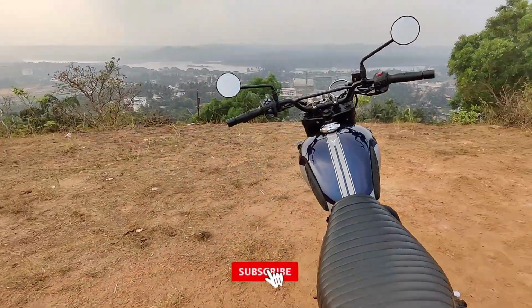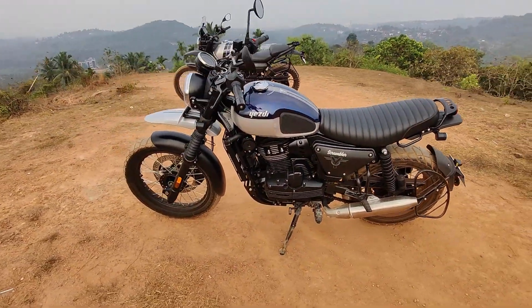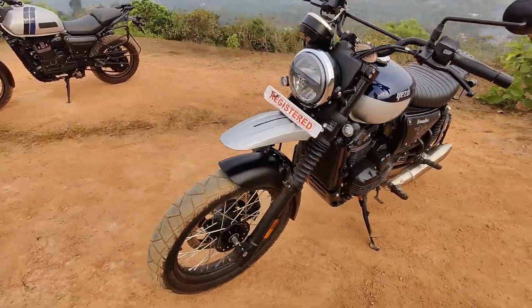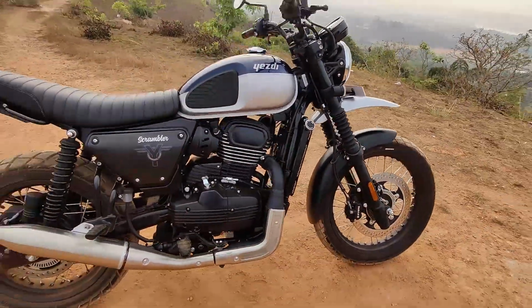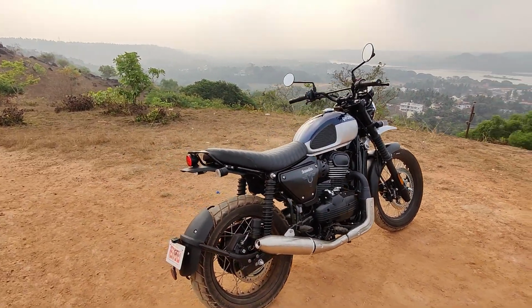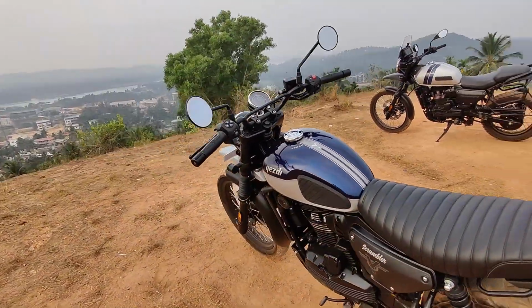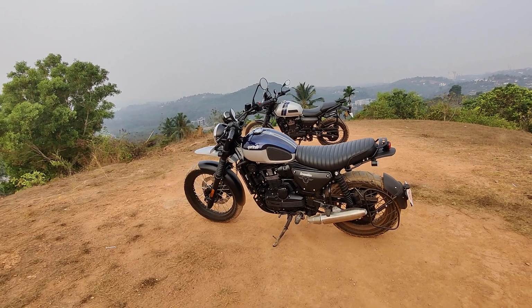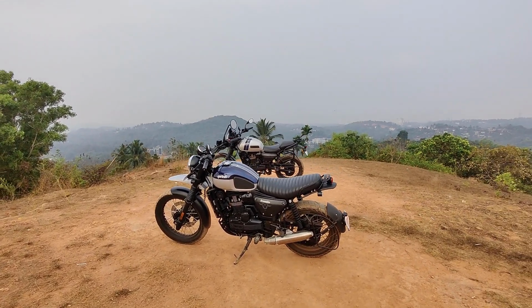So this is the 360 degree look of the all new Yezdi Scrambler. So far I am in love with the looks of this motorcycle. I think this is one of the coolest looking motorcycles currently in the Indian market when it comes to 300cc motorcycles. And a lot of the time when you look at it, you just stand admiring the motorcycle. Look at that beauty. It's such a lovely looking motorcycle.